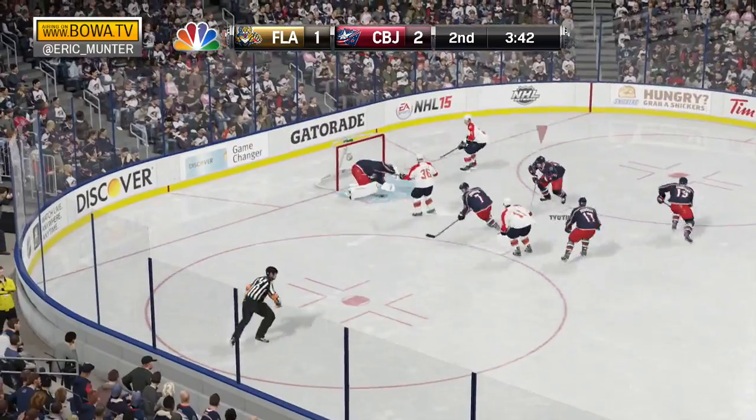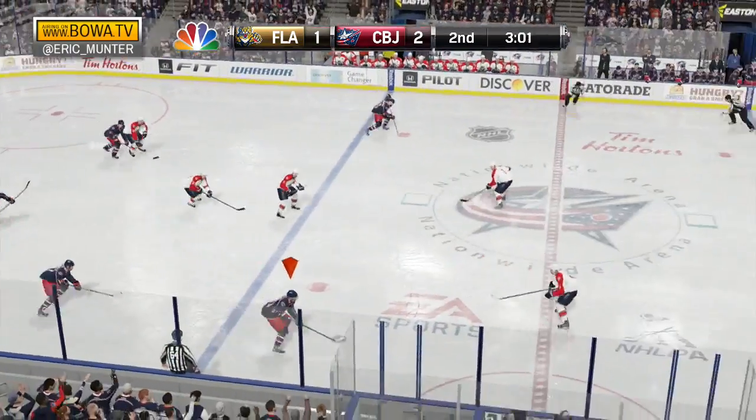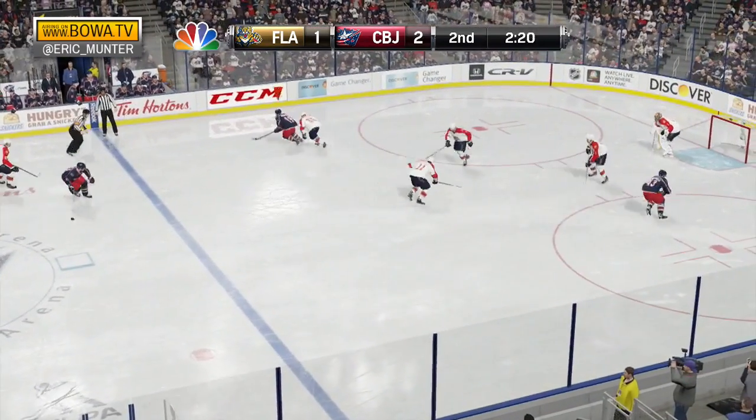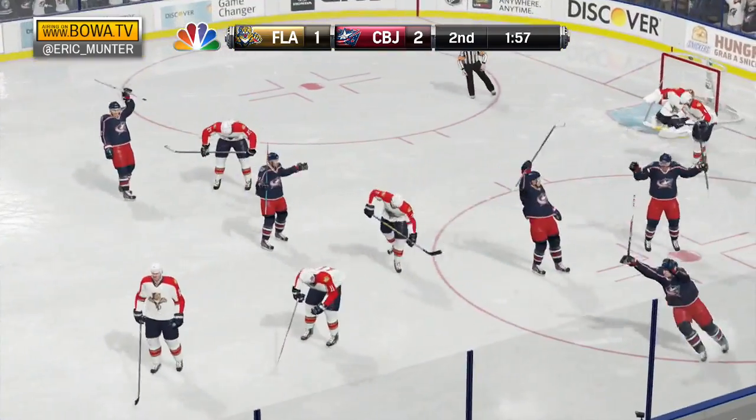Huberdeau shoots, save, rebound chance in front of the net. Bobrovsky got it and played it off to Brendan Dubinsky. Now Hartnell, fresh out of the box, to Johansson. Johansson waits, his team changing again. Over, Fedor Tutin cranks one on net, he scores!